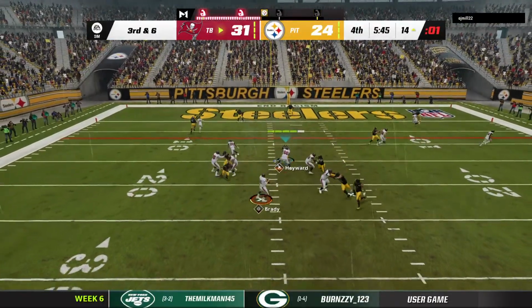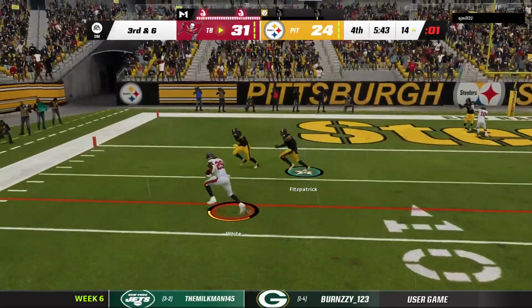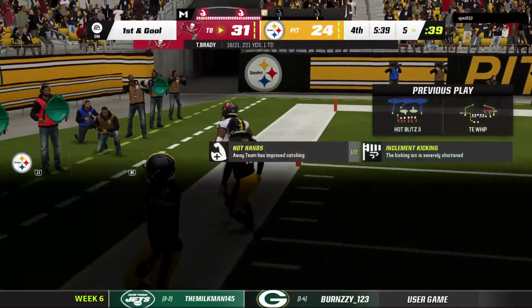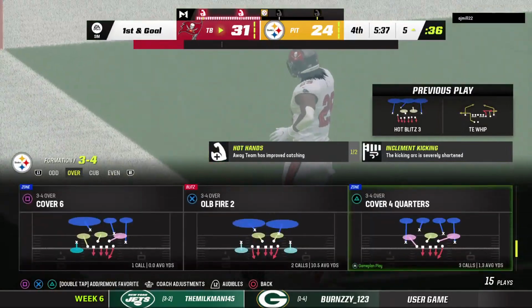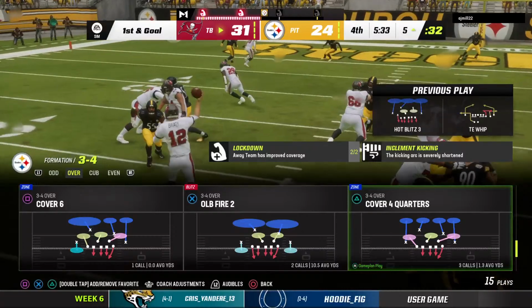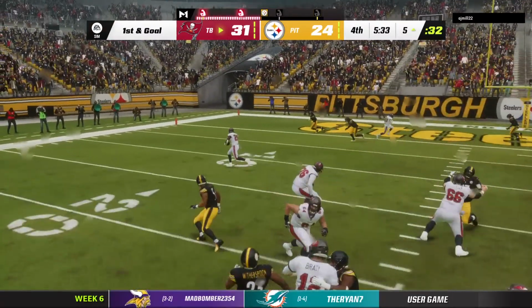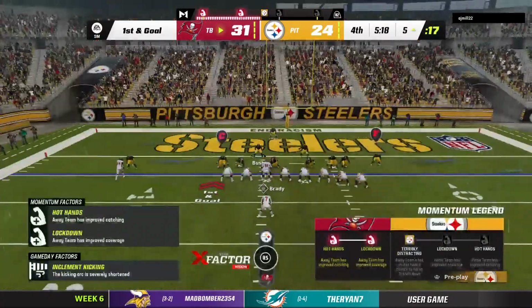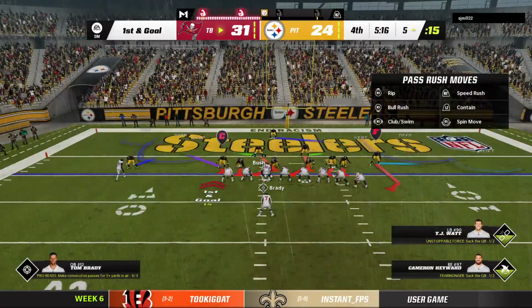Here's Brady. He'll get that out to the flat to White. And he'll be taken down, but he does have 1st down yardage. 9 yards that time. I'm not sure that was necessarily a safety valve or a check down throw on 3rd down. Sometimes just try and find the open guy and get him the ball. He did exactly that and found a way to pick up a 1st down.